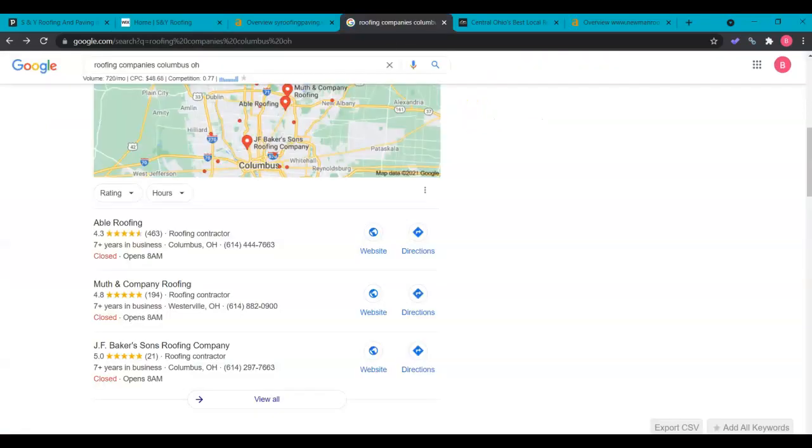I've actually pulled up an example of just 1 keyword, and having different services and different service areas, this really shows you the potential of having an optimized site. This 1 keyword, roofing companies Columbus, Ohio, is getting searched 720 times a month. That's a lot of roofs.